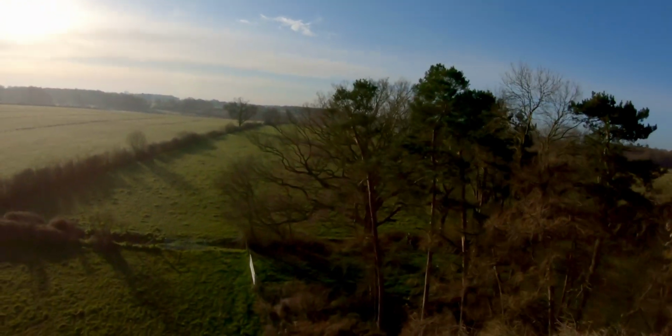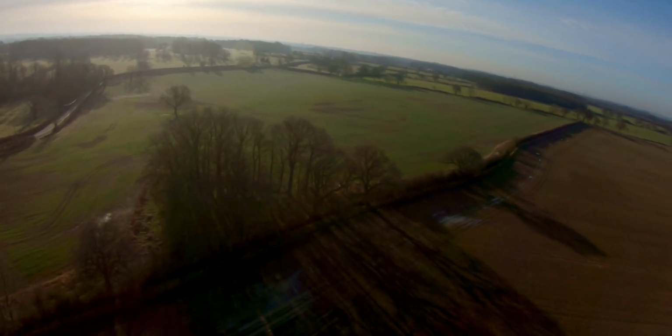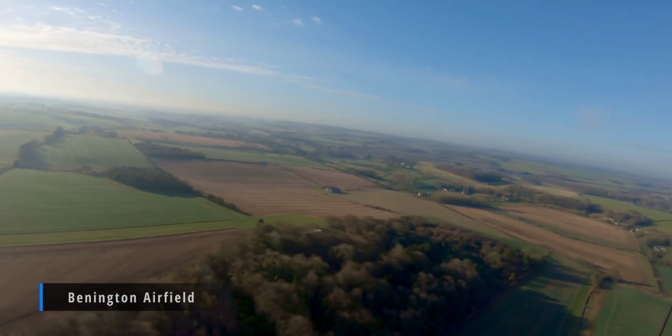So as I've said before, I do love a bit of low flying, as long as there are no power lines around. I've been down this way before, so I know where all the power lines are. But I just love all altitude flying, to be honest. I love being above the clouds and down low as well, so it's all great.